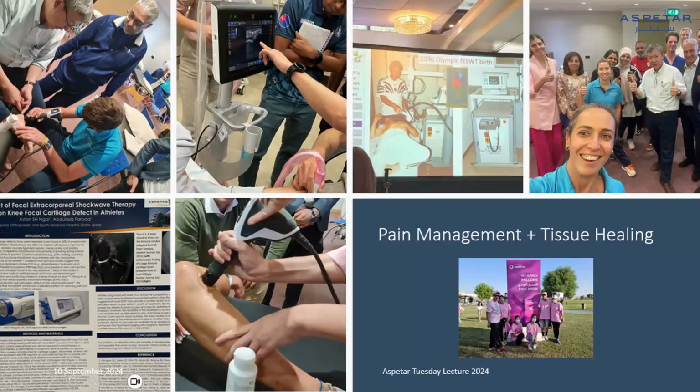And over the next few slides, we'll look at the pain response and also how they actually deal with the tissue healing. Obviously, we did not look at treating or evaluating tissue healing. We did not manage to actually do imaging studies, which we did for some of the patients, but it was very interesting. And the rest of the pictures just show the activities that we did with the rehab department.